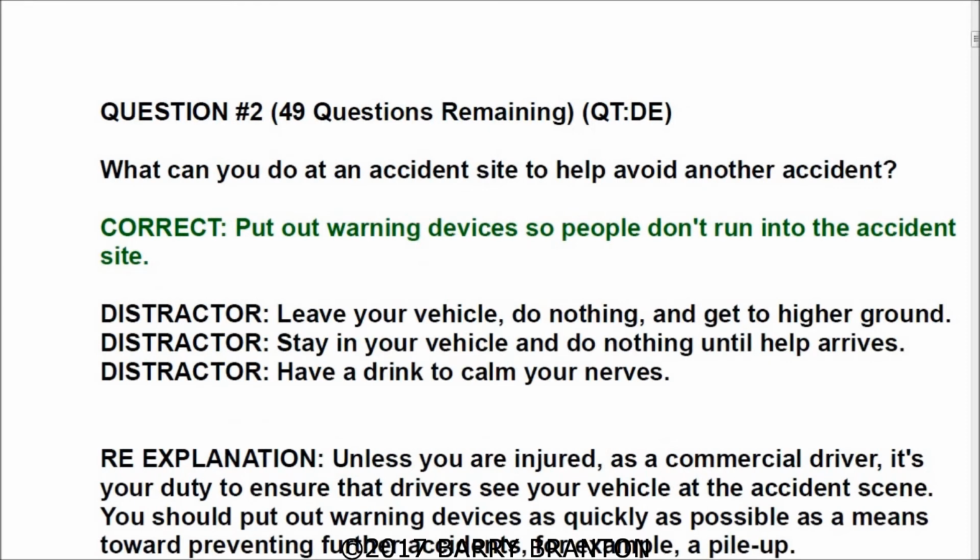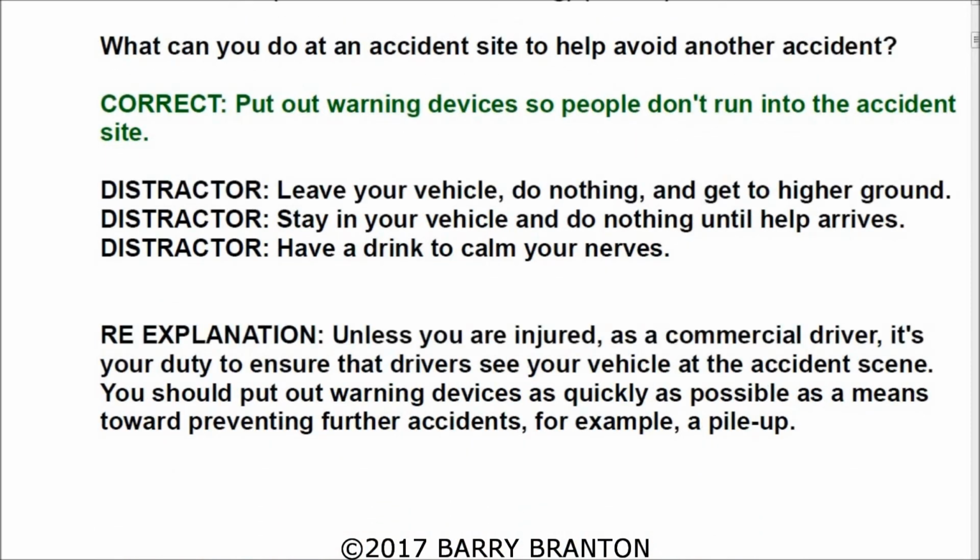Question number 2. What can you do at an accident site to help avoid another accident? The correct answer is put out warning devices so people don't run into the accident site. We have an explanation here. Unless you are injured, as a commercial driver, it's your duty to ensure that drivers see your vehicle at the accident scene. You should put out warning devices as quickly as possible as a means towards preventing further accidents, for example, a pileup.